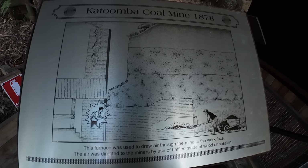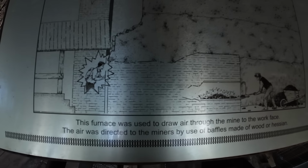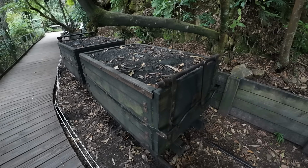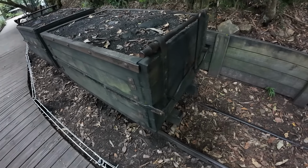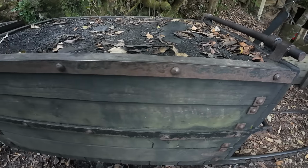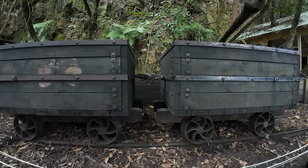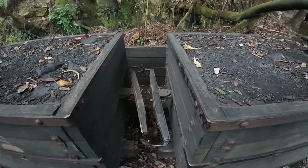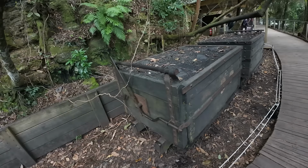The old coal mine. Some of the old skips, trolleys, trams. There's the old rail. That's so cool. I don't know if these are original or they're like reproductions. Probably reproductions, I'd say. Pretty cool though.